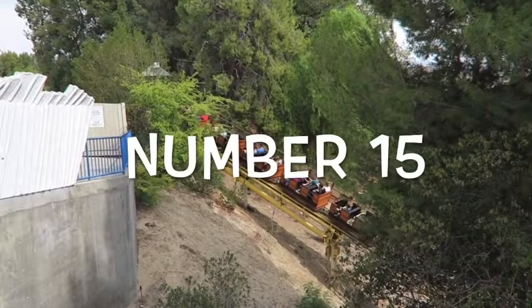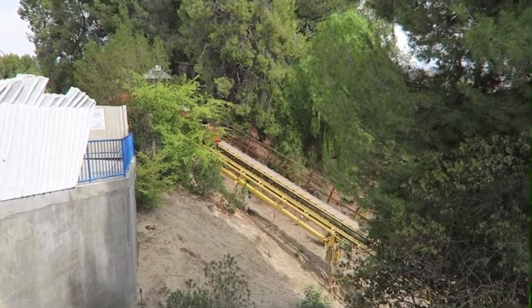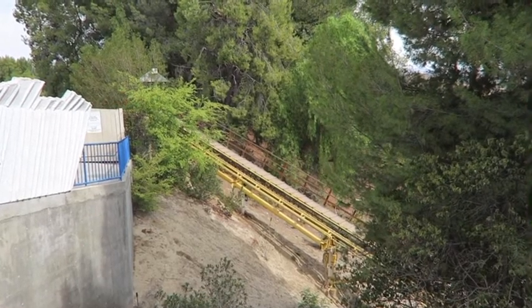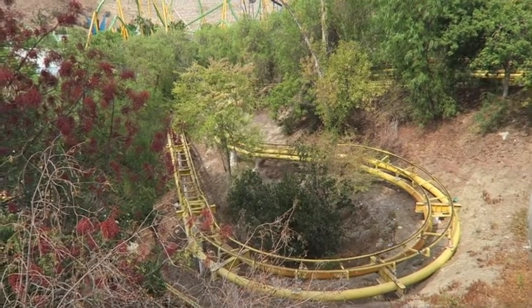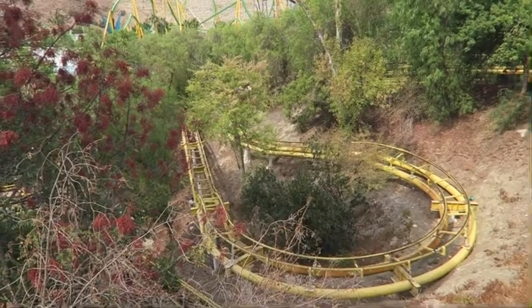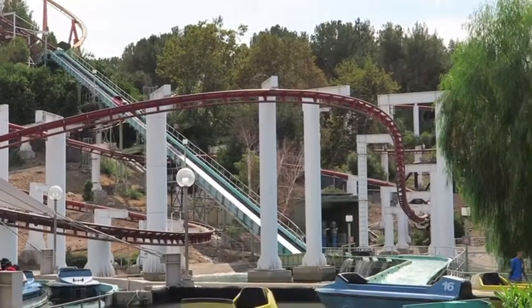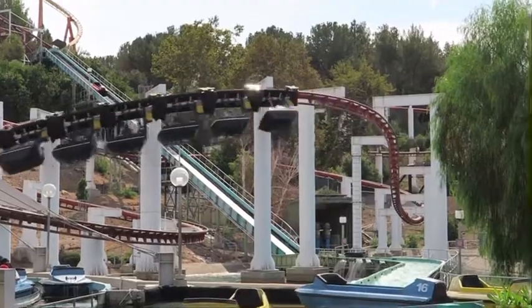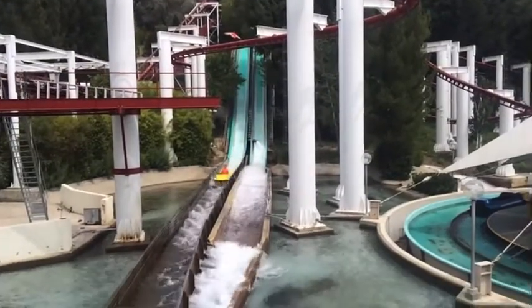Coming in at number 15 is Gold Rusher, a vintage aero mine train that opened with the park. I don't think this coaster is particularly bad, and it does serve its purpose as an intermediate family coaster, but as a thrill seeker, it doesn't do that much for me. It does give a good view of Full Throttle and is in a nice, scenic location. Coming in at number 14 is Ninja, an aero suspended coaster. This coaster is kinda family, kinda thrill, and pretty rough. Really doesn't do much for me, and I hardly ever ride it.